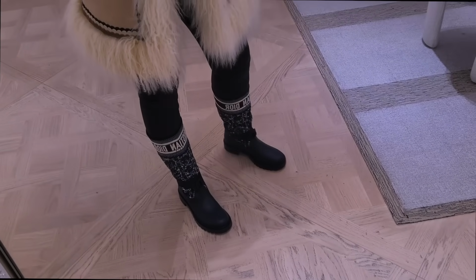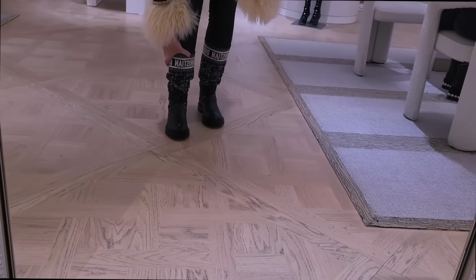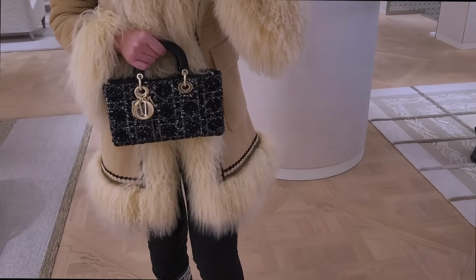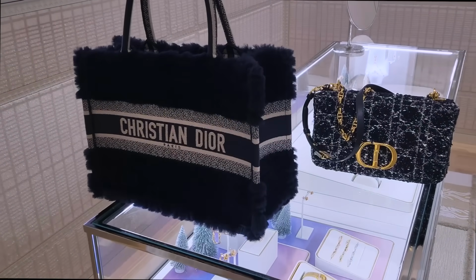They are nice. What do you think? And you can bunch them up as well. You can scrunch them down a bit like that as they loosen up over time. Isn't it nice? Matches the boots.